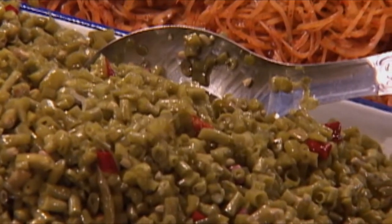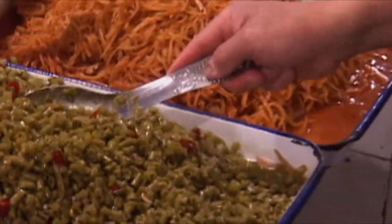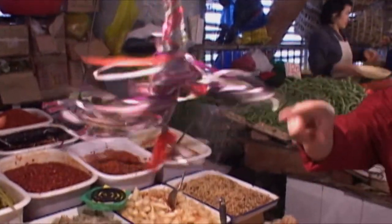That's very typical, right? Long beans, see? Made of the long beans. And you pickle it and then you can fry it. What is this? To get the flies away. Oh, to scare the flies away. Oh, yeah. Perfect.